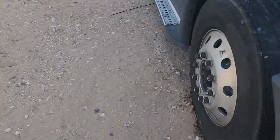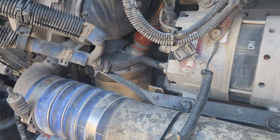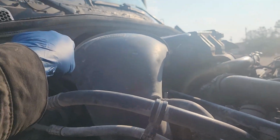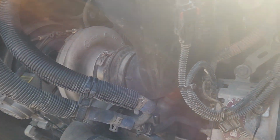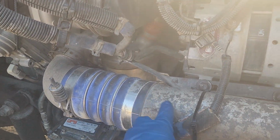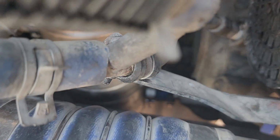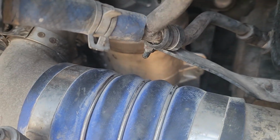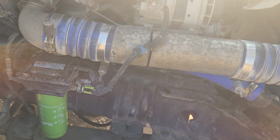But yeah, guys, that's an EGR cooler for the Detroit Series 60 engine. You just gotta remove this thing right here, that bolt over there in the back, and this thing right here. You gotta remove your cooler intake, and just your bolts. Gotta change those hoses. Those hoses down there are a pain in the ass to put on. But I went ahead and put all those new hoses as well. I hadn't changed them in a while.